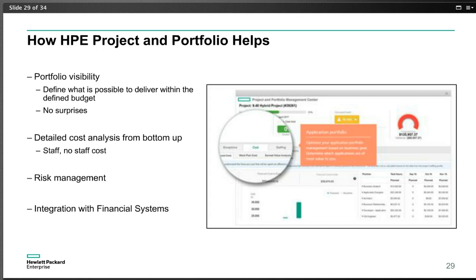The final piece is obviously integration with financial systems. This helps because you're not just waiting for a project manager to manually enter the information, particularly for hardware and software costs, into the tool. Using integration helps customers stay on top of it, because instead of somebody logging into a different system, putting that information back from, say, your ERP system into PPM, and then keeping track of it, integration with financial systems helps as well.